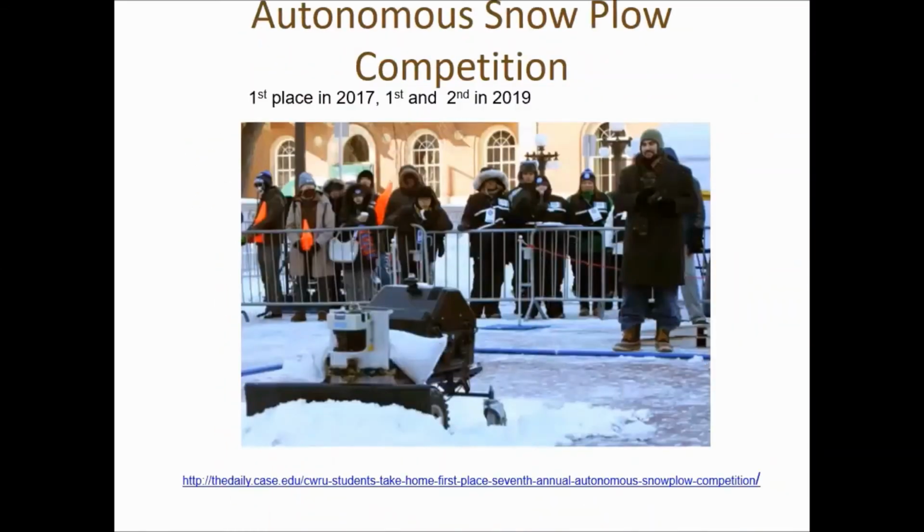Here's the autonomous snowplow competition. This one is held in Minnesota and Minneapolis in January, typically at minus 10 degrees Fahrenheit. You see everybody all bundled up there. You won't see me because I can't seem to manage to get there. I was always at the lawnmower competition in Dayton in the nice sunny weather.